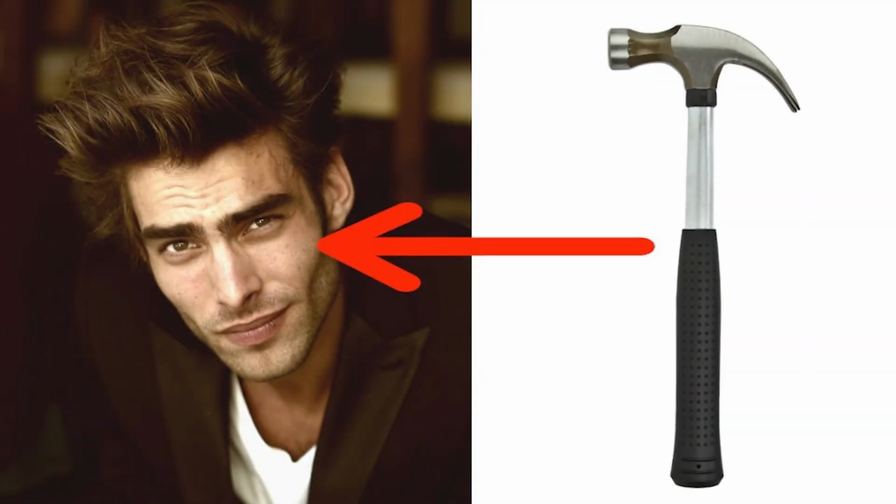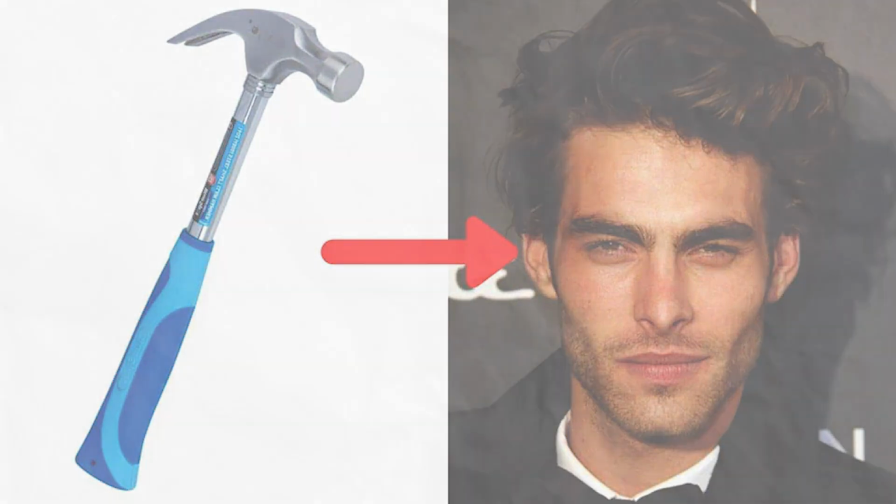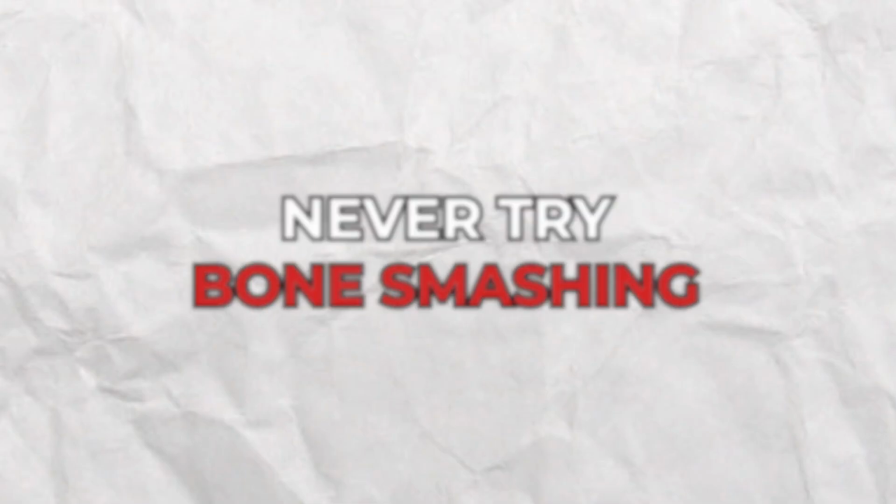I must also warn you that bone smashing, a technique that some people attempt to achieve hunter eyes, can be extremely dangerous and result in permanent damage to your eyes or facial bones. So whatever you do, do not start bone smashing. Even the name bone smashing should raise a red flag.